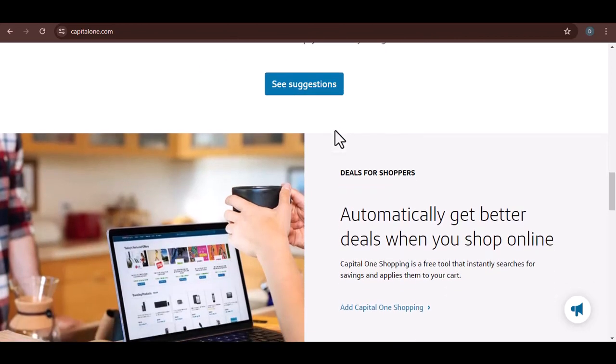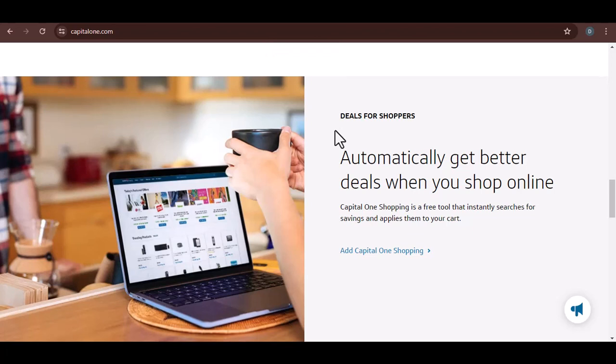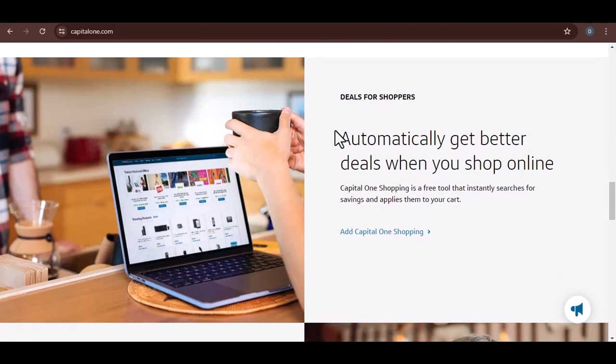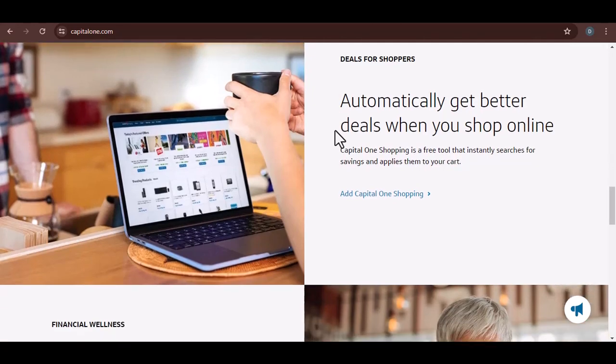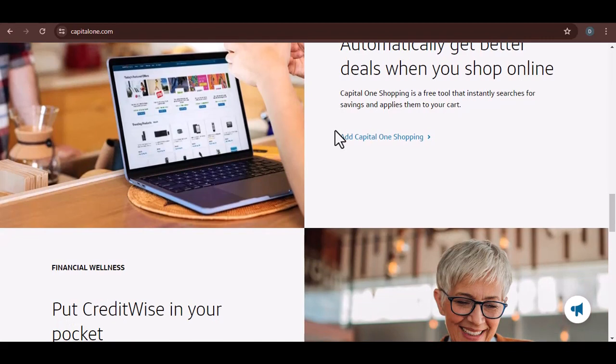What about Capital One debit cards and bank accounts? Here, things get a bit trickier. As of today, you cannot directly link your Capital One checking or savings account to PayPal for transferring funds. This might be a disappointment for some, but there are alternative solutions.